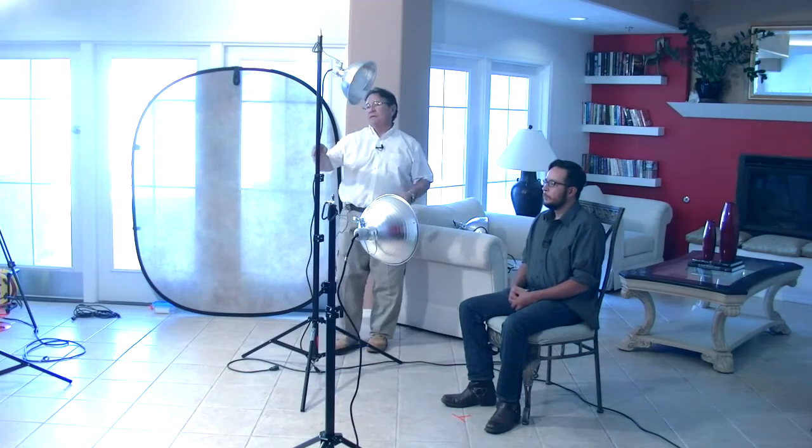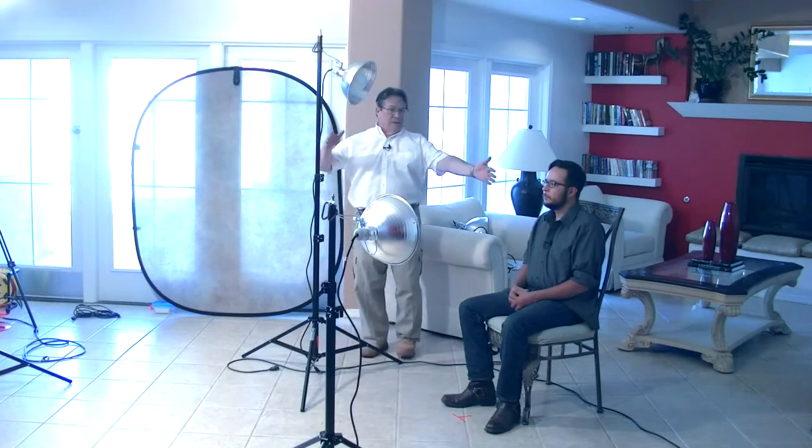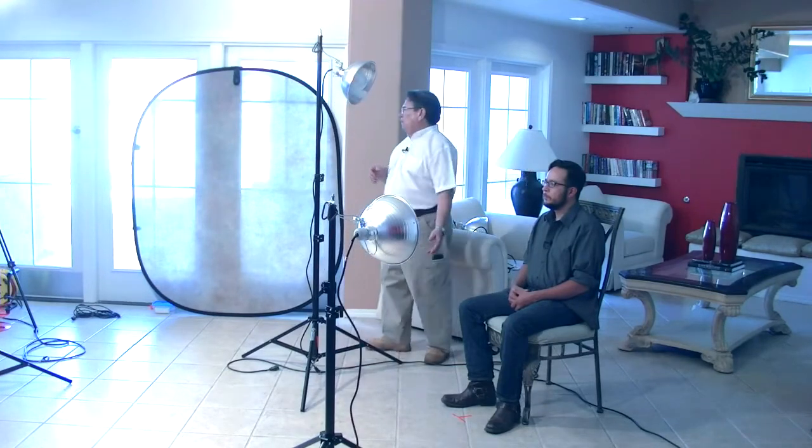What I've done is I've taken the first one and I've put it about 4.5 to 5 feet away from the subject, 45 degrees away from them at the lateral angle, and then about 45 degrees up. That's going to give me two benefits. Number one, it's going to reduce the amount of reflection in his glasses. And we're going to have another problem with the fill light that I'll show you in just a minute we have to correct.